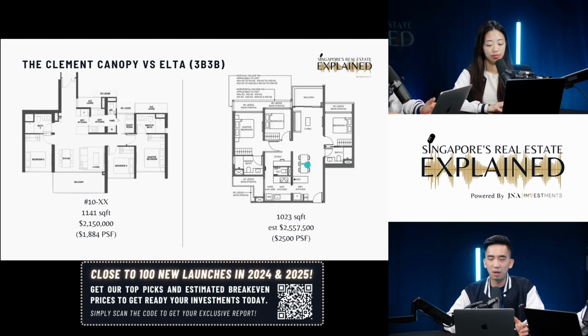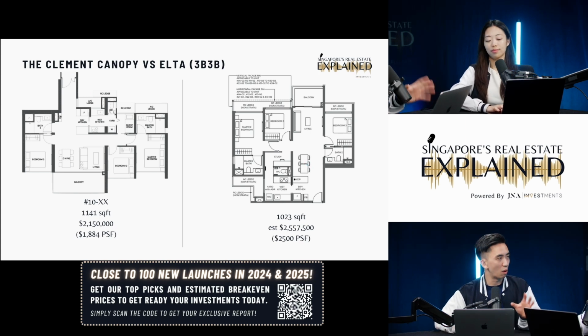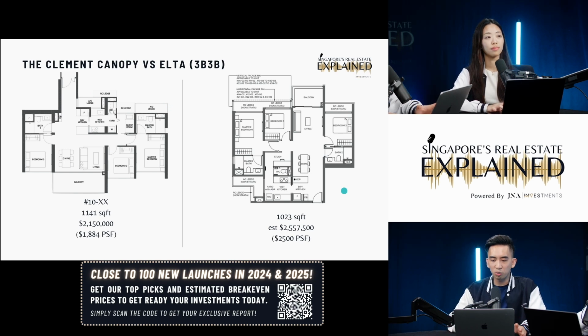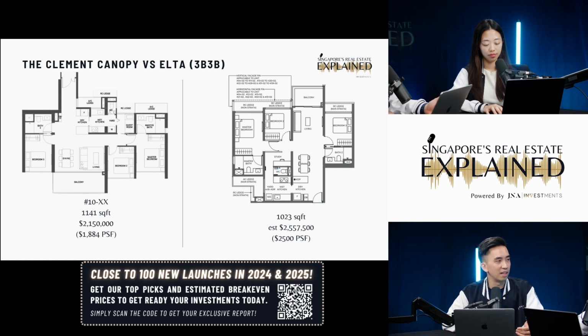Then we have the 3-bedroom premium. 1141 square feet for Clementi Canopy have already transacted close to 2.15 million. Landscape for living area, pretty decent. 1141 square feet include aircon ledge too. On the other hand, 1023 square feet, same in dumbbell layout, they try to mimic something similar that is very popular. A smaller balcony but bigger living area, but portrait in shape. With a study, you are looking at close to about 2.5 million in terms of the average price.